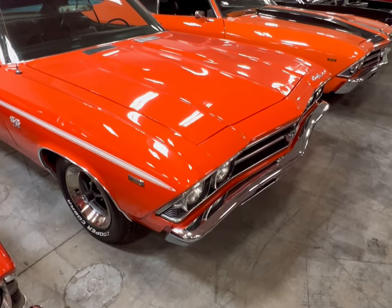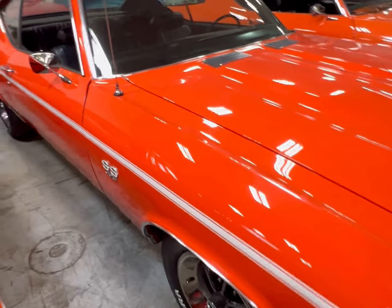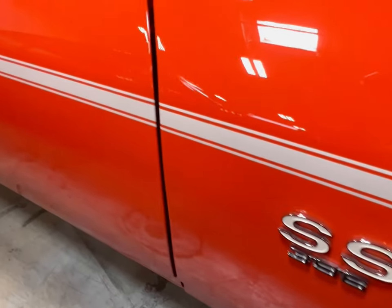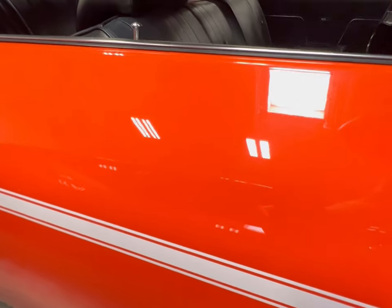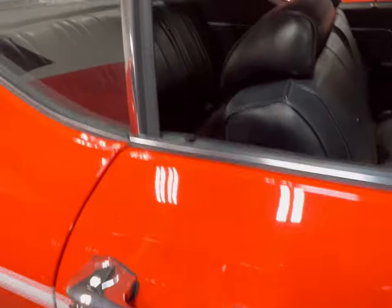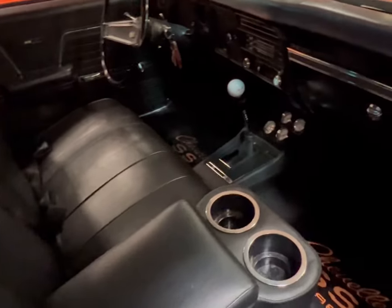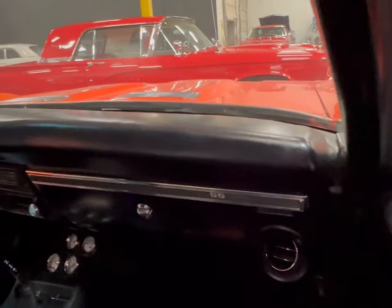This thing is immaculate. It's clean. It's pretty tight in there, guys, so we're going to get in here as much as possible to get this bad boy. And since I'm right here at the window, we're going to go ahead and look in here at this interior. It's very clean in here, guys. Black interior, headliner's in great condition. As you can see, it's a 4-speed on the floor. Dashboard looking really good, man.